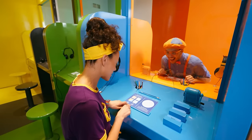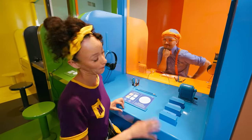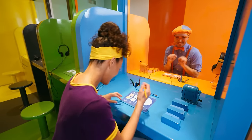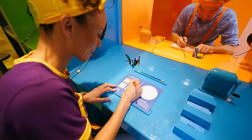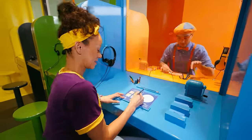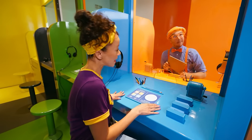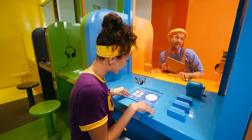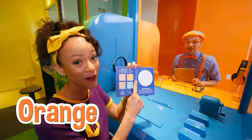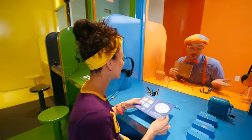The next one says, oh, this is easy. It says, guess their favorite colors. Hey, can you guess our favorite colors? Okay, I think that's a good guess. Okay, if I had to guess, I would guess that your favorite colors are red and... I'm just kidding. I know that Blippi's favorite colors are orange and blue. Whoa! Yeah, you're right! Those are my two favorite colors.